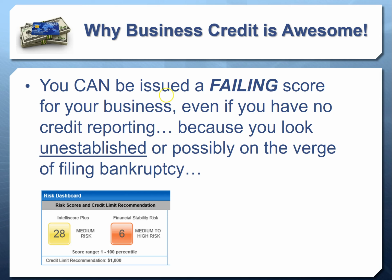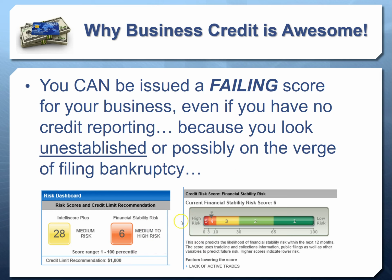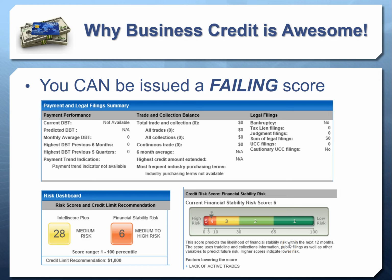Here's somebody that has a 28 score and is only being recommended for $1,000 worth of credit. And then we see here that they're very high risk. So on the actual current financial stability risk score, they're about as high risk as you can go. And you can see right here that the factor that makes them high risk is that they have a lack of active trades. They don't have any trade accounts. That's what's causing them to be high risk. And then we see this overview where there are no trade lines. It's all zeros. There's actually no trade lines on the credit report. There's no accounts reporting.